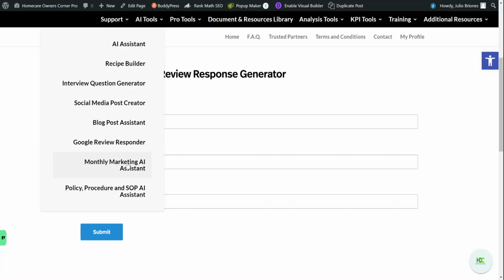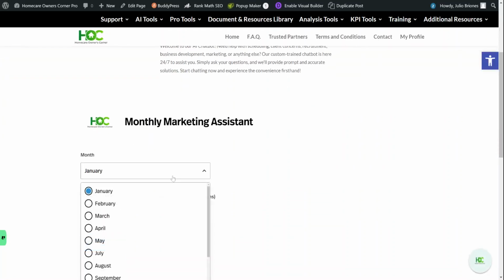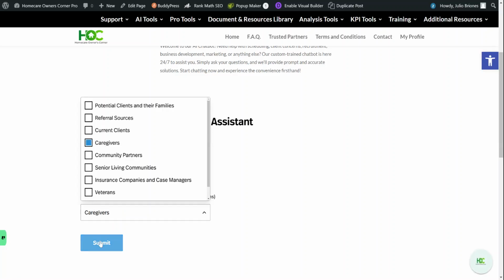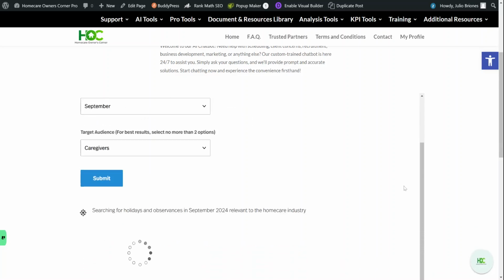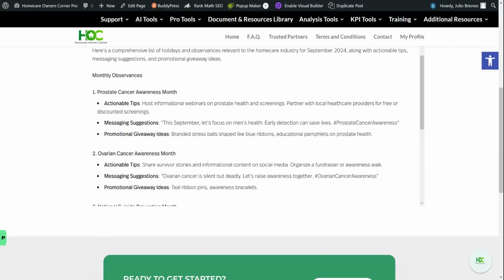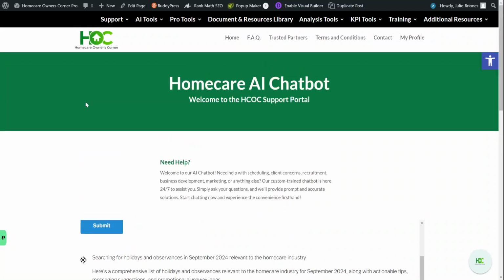Now, depending on which plan you initially get, we do have a monthly marketing assistant where you'll be able to select the month of the year and pick who you're trying to market to in order to develop messaging, get suggestions on promotional items, and this is just a very simplistic way that will help you better understand what to say and what actionable tips they have, and this goes on all throughout the year. These are industry specific observations.